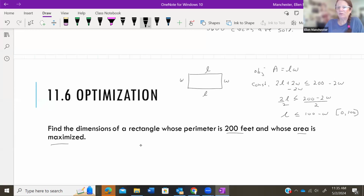If you move this over and set this to 0, it has to be greater than or equal to 0, so it's going to be between 0 and 100. These are our endpoints. Now we're going to plug our constraint into our objective. Our length was 100 minus W, times W. So area in terms of W is negative W squared plus 100W. I just distributed this and then switched it.